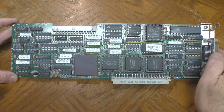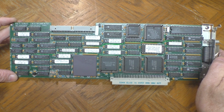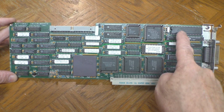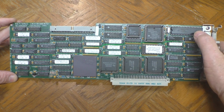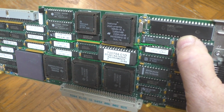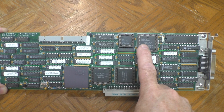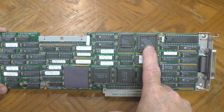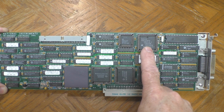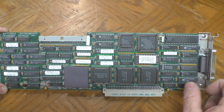I wanted to take a little closer look at this super fancy and complicated GPIB card, because normally it would be something that would be very simple. It would be like this chip plus a few other things. This is an NEC D7210C, which is a GPIB chip. This is a special National Instruments Turbo 488, which is like a GPIB coprocessor, which works with this guy and does a lot of fancy stuff.